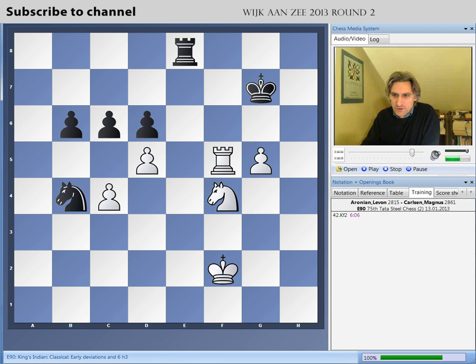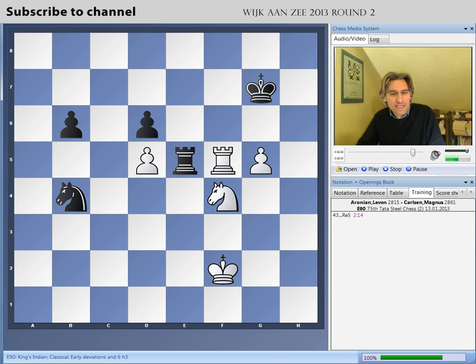Okay, king f2. So Aronian thought that just by bringing his king up the board, just advancing slowly, he'd be able to push black backwards. But Carlsen finds this excellent move, rook e5. Okay, well, exchanging rooks is going to lead to a draw. So knight e6.